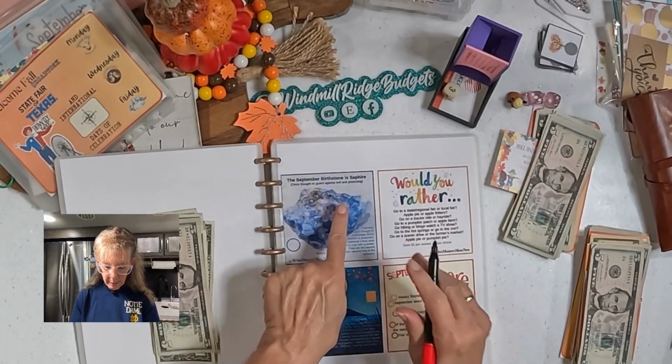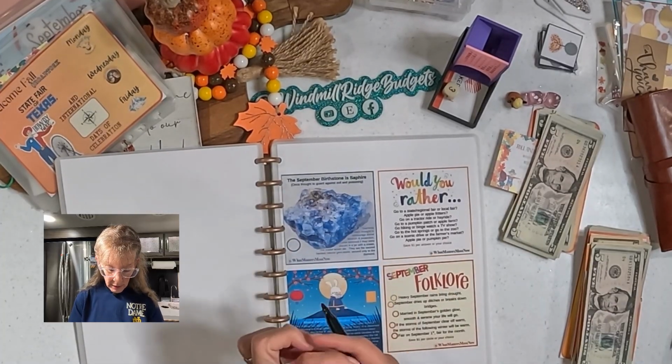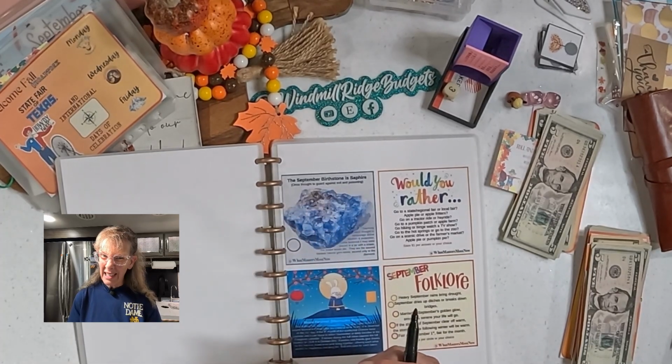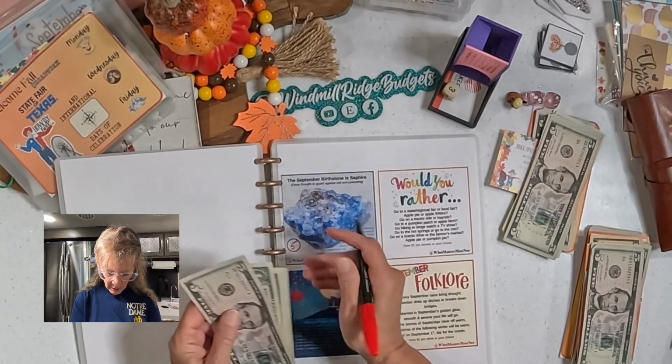Okay, so the September birthstone is the sapphire. Oh, it used to be thought it was to guard against evil and poisoning. I guess a long time ago that was really important. Okay, so that's a 5.